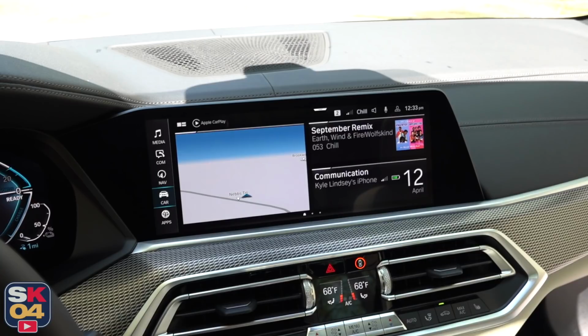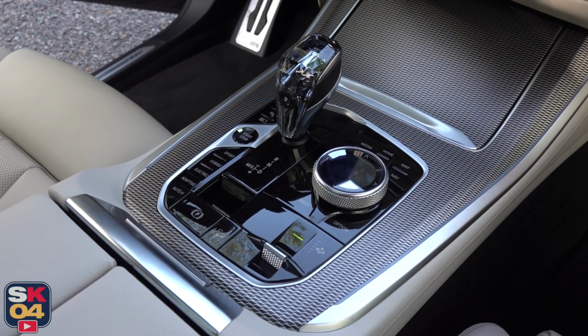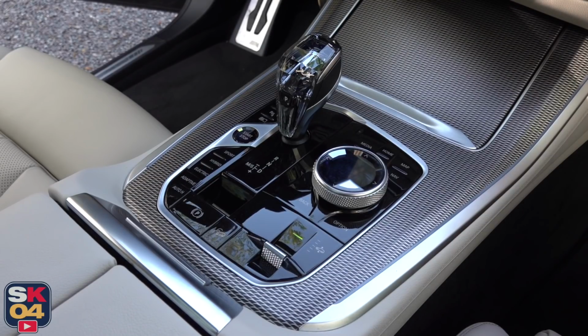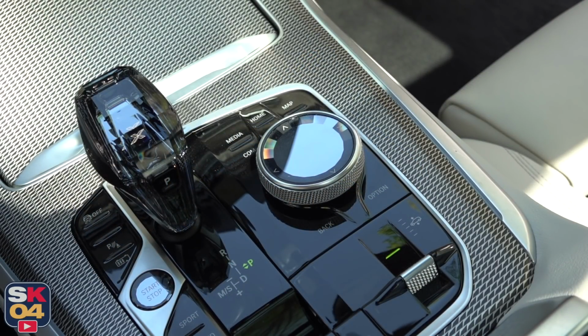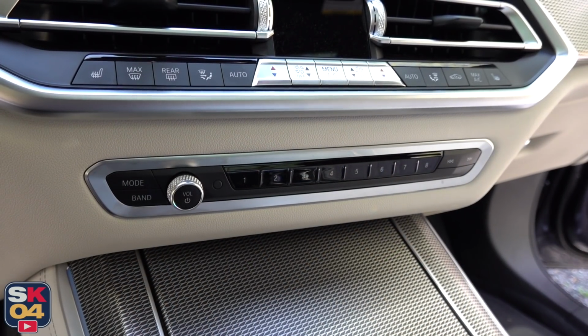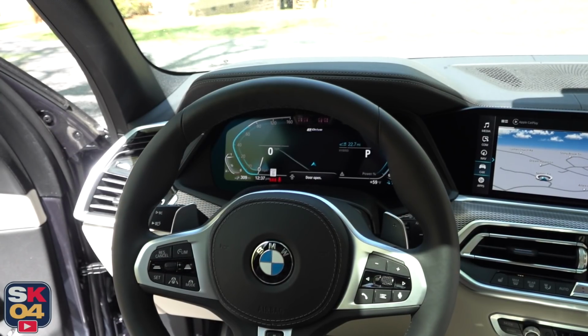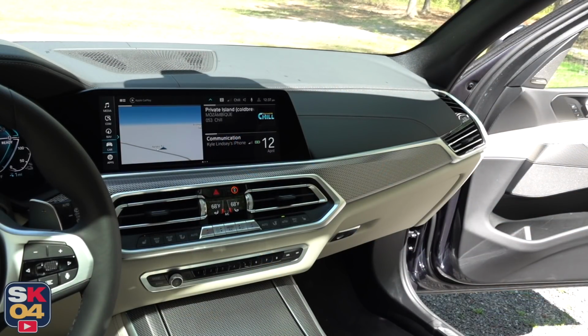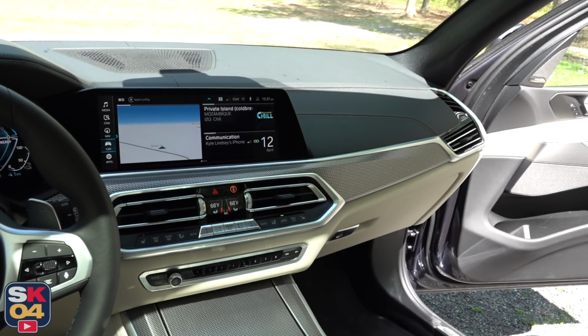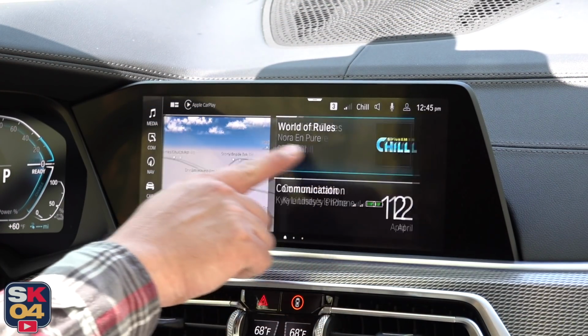Everything is routed through BMW's latest iDrive 8 infotainment system, composed of a high-resolution 12.3-inch digital instrument cluster and a 12.3-inch touchscreen center display. The system offers haptic controls for the iDrive controller and an advanced tablet-like touch interface. The iDrive controller can also accept written commands, which is quite cool.